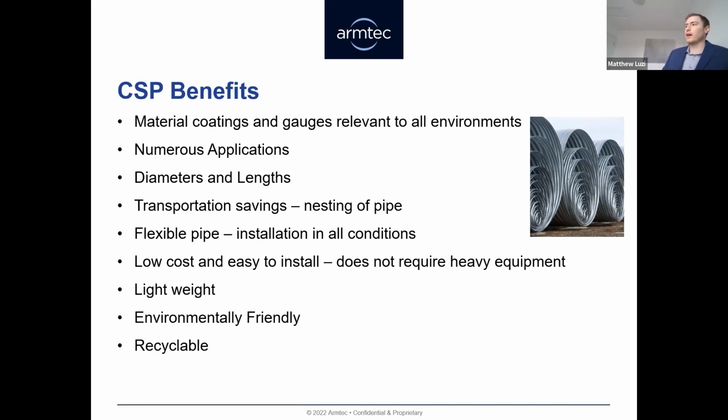CSP is really good at manufacturing that way. If the project warrants it, you can really design it to have custom lengths available to you. Transportation savings, you're using many different diameters of CSP on the same project. You can really nest those pipes together and really increases the efficiency of that transportation. Of course, CSP is a flexible pipe and can be installed in many different conditions. We talked about that soil steel interaction. So that's something to really take into account.